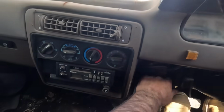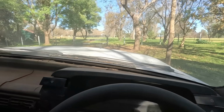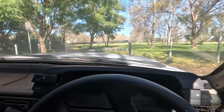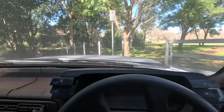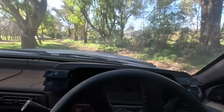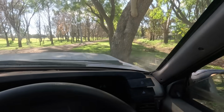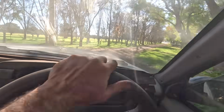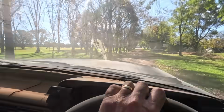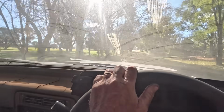Is it the handbrake? Listen to it. Oh, yuck. But I like the rest of it. I can smell something burning though. Do I make it? Yep, just made it. Yeah, I can definitely smell something burning. Be a short drive. Speedo doesn't work, so I'm assuming the odometer doesn't either.